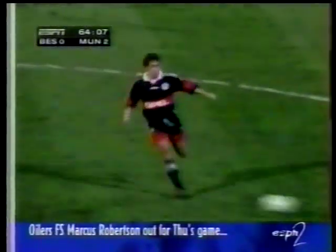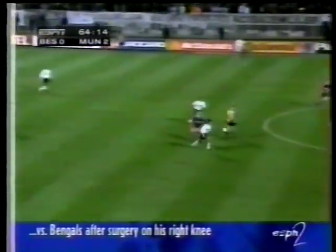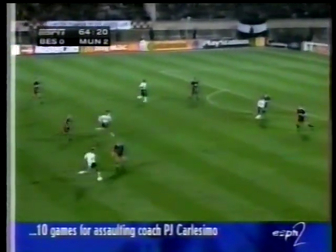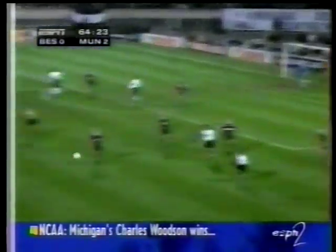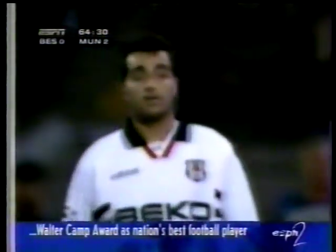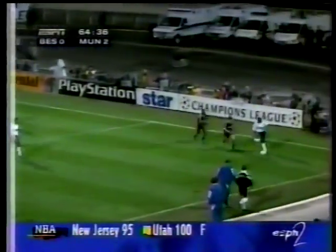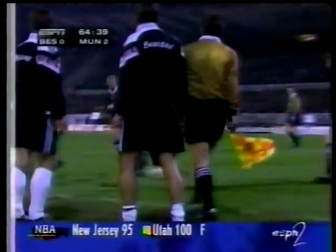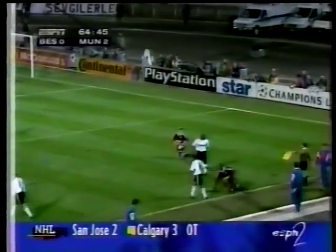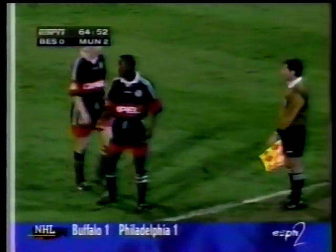Janka. Mehmet Scholl, always available in midfield. Never seems to walk anywhere. He's always jogging or running, isn't he, Mehmet Scholl? Well, he's got a tremendous engine, as they say. I bet he's the first name on the team sheet when the coach puts it up. Throw then for Besiktas. Here's Amakachi. Challenge from behind by Sami Kufor. So it's going to be a free kick for Bayern Munich.